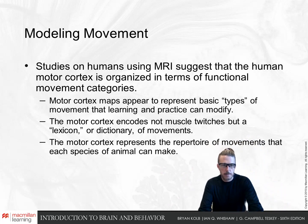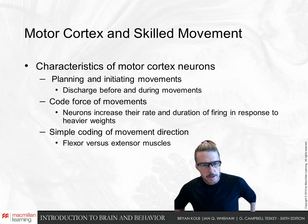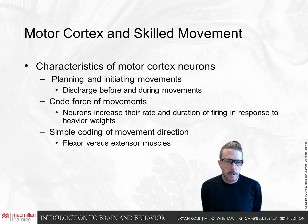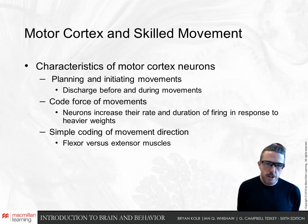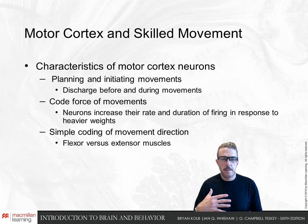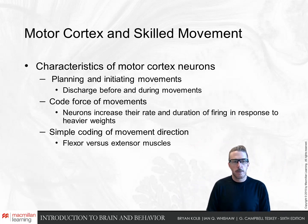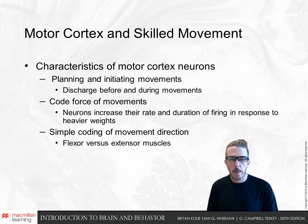So the motor cortex of an animal at any given time can represent the entire repertoire of movements that it can make. If we look at motor cortex neurons and we record their activity more closely, we see that their activity seems to indicate that they're involved in both the planning of movements prior to their occurrence and the initiating of the movement start and the continued production of the movement. And finally, they seem to code for things like the force of the movement. So we'll see that they discharge before the movement even occurs. And when there's more force needed from the movement, the neurons fire more.